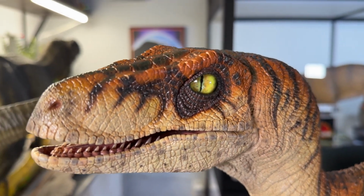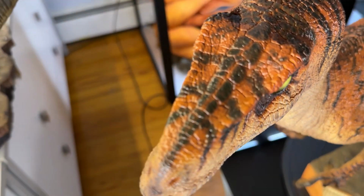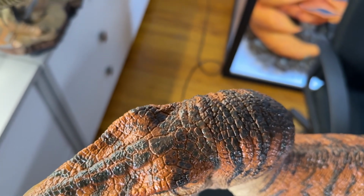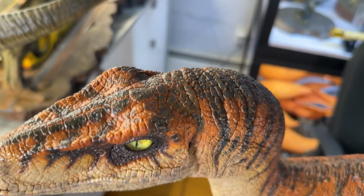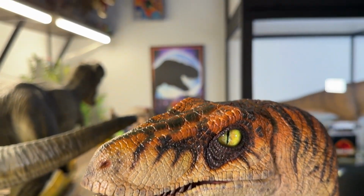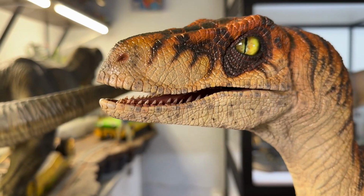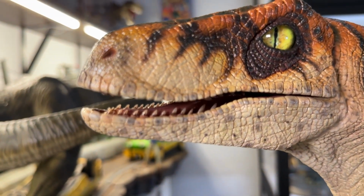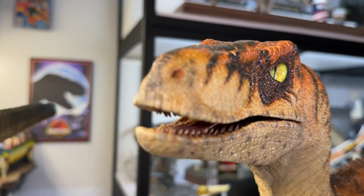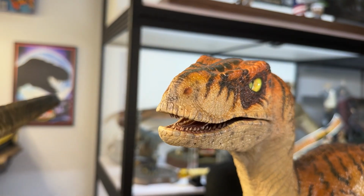Gorgeous. You can see the black and the orange. Look at the top of the head here. Absolutely beautiful. Did a great job with the paintwork. It really, really pops. I love the darkness around the eyes again. Makes it pop a lot. I enjoy that they did do slightly open mouth, so you can see the teeth inside. Adds, again, more detail, more depth to the statue.